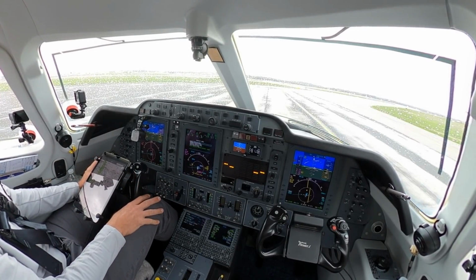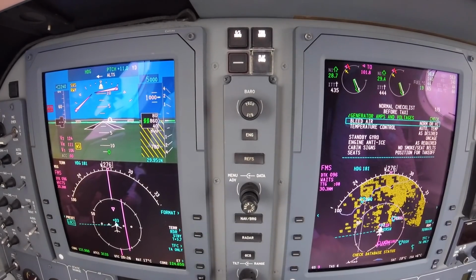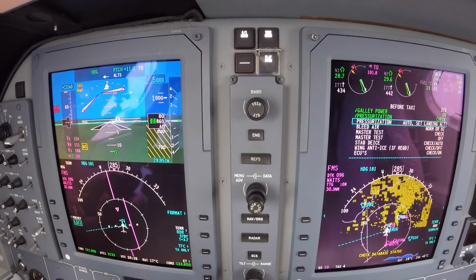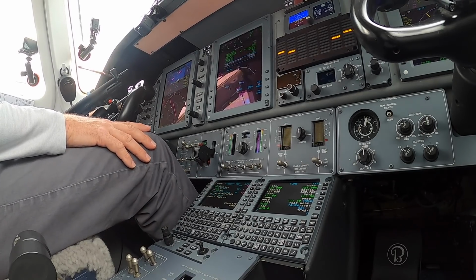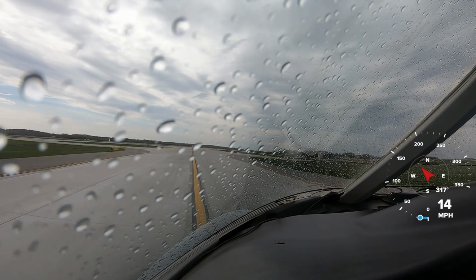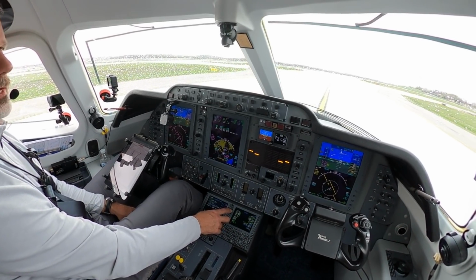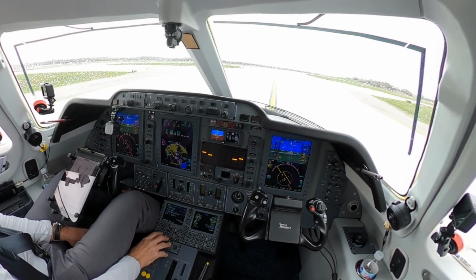Okay, so that was a bit of a handful there. Sure, I got everything set up here. Okay, so ground cannot clear me to taxi onto an active runway, so I'm going to have to switch over to tower and tell him I'm ready for takeoff. Then he's going to allow me to back taxi on runway 21. So I'm going to turn right and go backwards to taxi to the end.